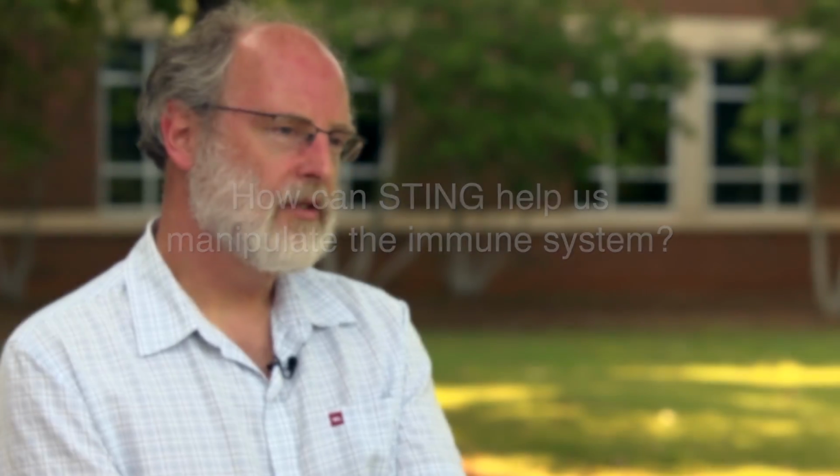Well, the particular connection we've made is we've connected Sting to a molecule called IDO, and IDO has been linked by us and others now to turning off the immune system. So that's the reason why in our particular case we found that link. That link wasn't known before. It was thought that Sting is an immune activating signal. And in fact, Sting, because it can induce IDO as well in the way we've defined it, can actually turn off the immune system as well.